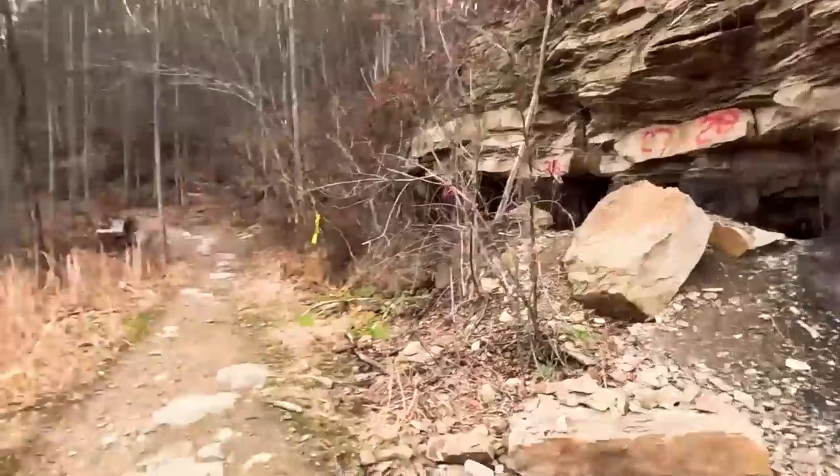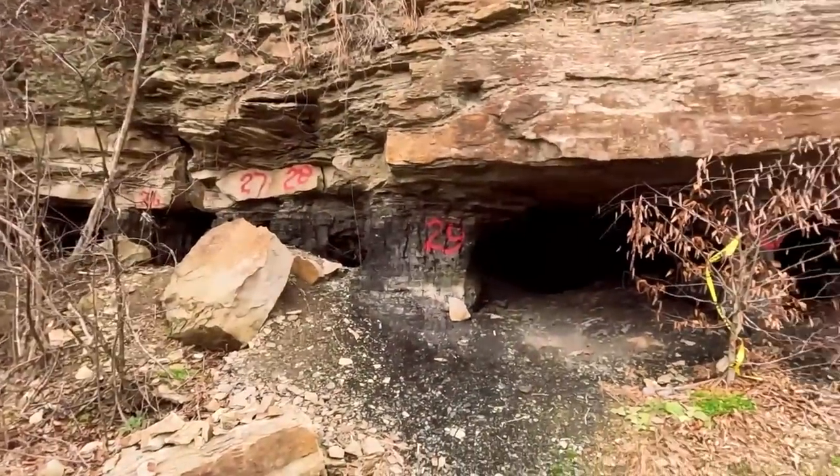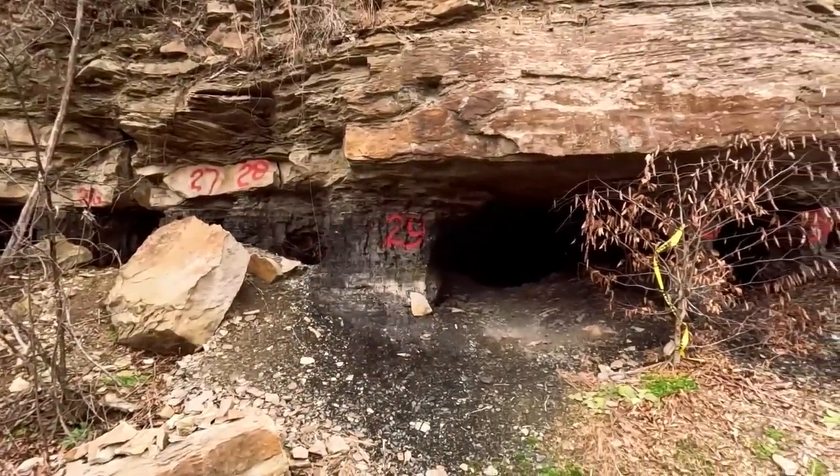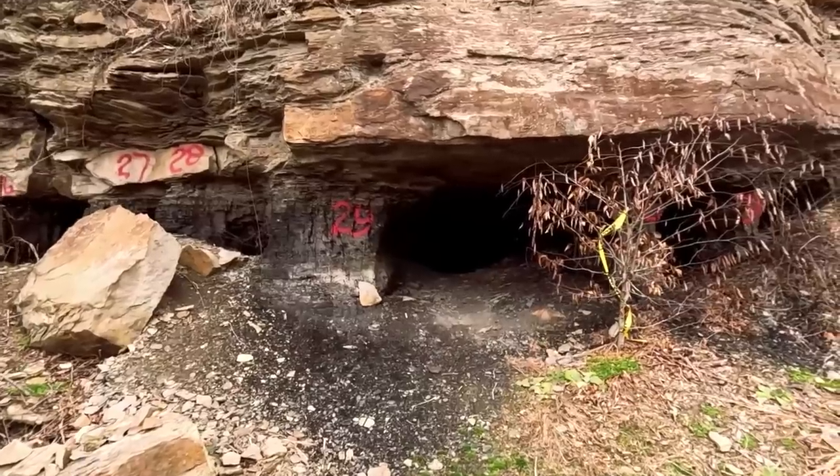Imagine that. This spot, okay? 3,000 feet under the ocean. Just, I mean, can you picture that? That is wild, is it not?